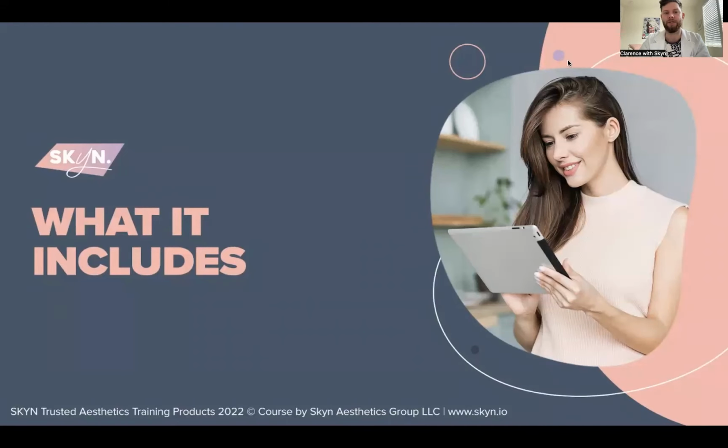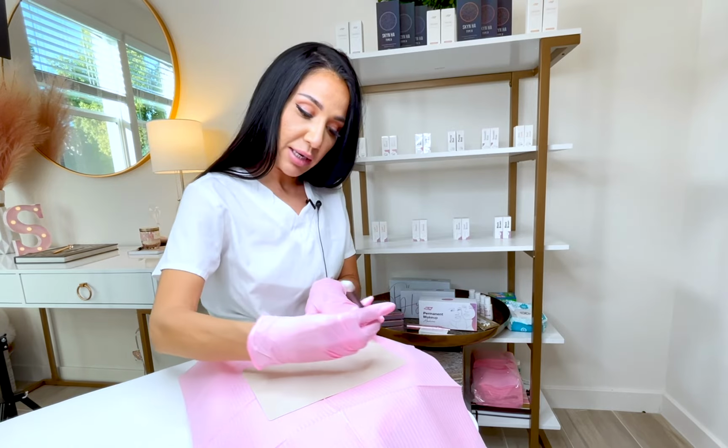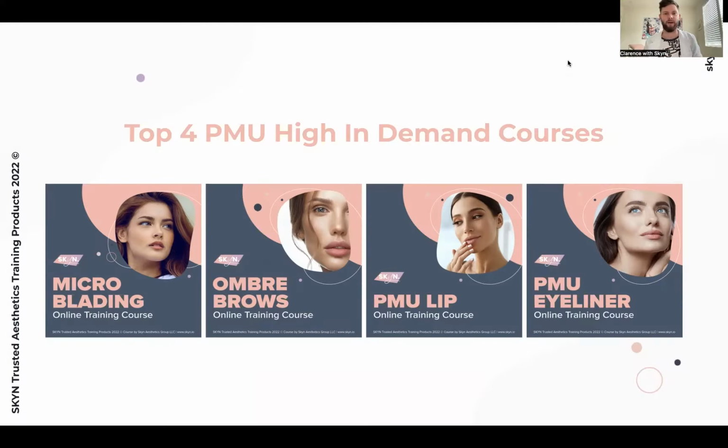So what does it all include? There's a couple different ways that you can do this. We do have the ultimate package where you can buy them all, or you can chop them all up into individual courses and take them at your own pace. So if you just wanted to take, say, microblading, for instance, and start there, build a little bit of clientele, and then say, okay, well, I'm going to offer ombre, it's perfectly fine.